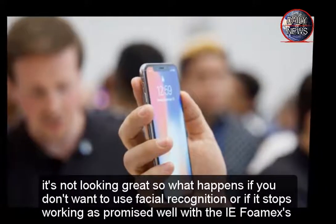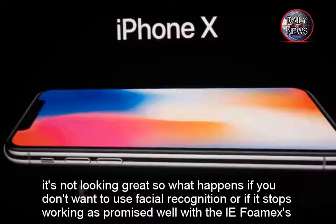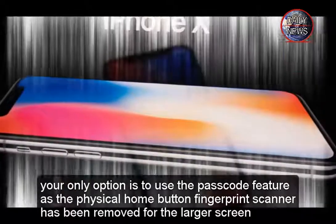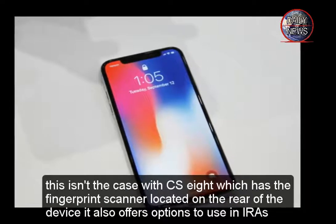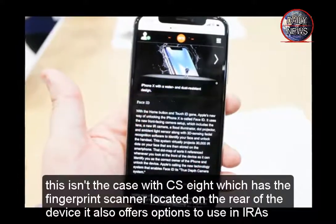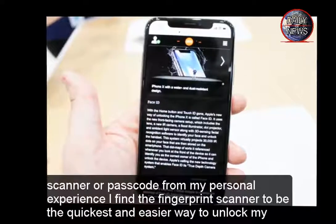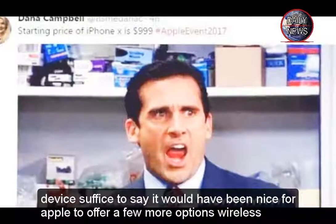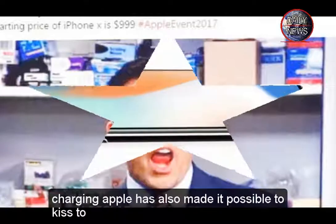So what happens if you don't want to use facial recognition, or if it stops working as promised? Well, with the iPhone X your only option is to use the passcode feature, as the physical home button fingerprint scanner has been removed for the larger screen. This isn't the case with the S8, which has the fingerprint scanner located on the rear of the device. It also offers options to use an iris scanner or passcode. From my personal experience, I find the fingerprint scanner to be the quickest and easiest way to unlock my device. Suffice to say, it would have been nice for Apple to offer a few more options.